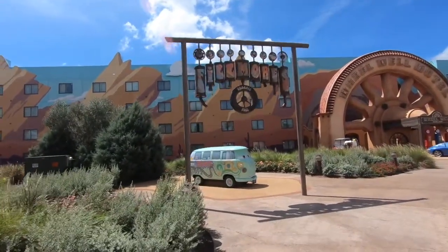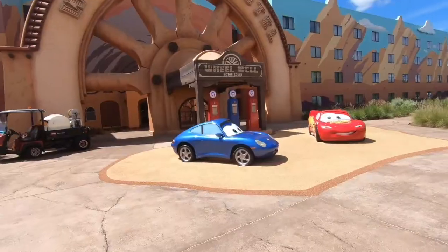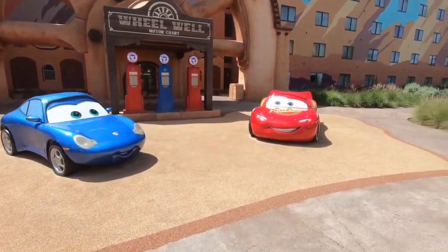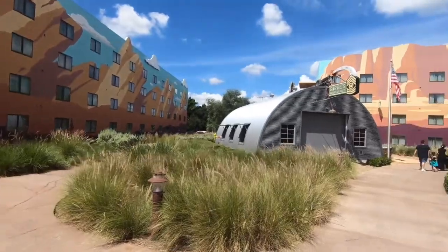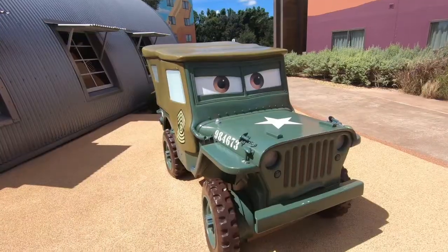Fillmore. That's really cool. The detail on him is nice. And last but not least, the very last building out here has Lightning McQueen and his blue Porsche friend. I don't know her name. And then over here you have Sarge's surplus hut. And there's Sarge.